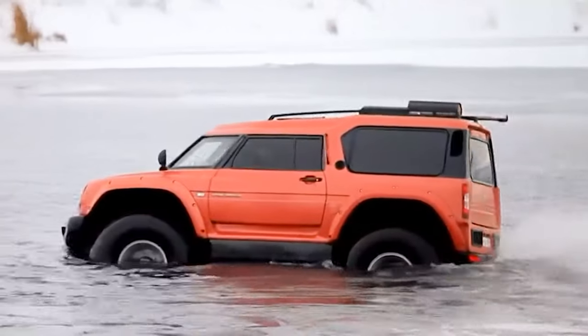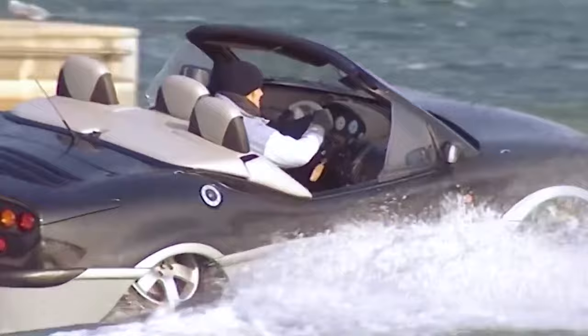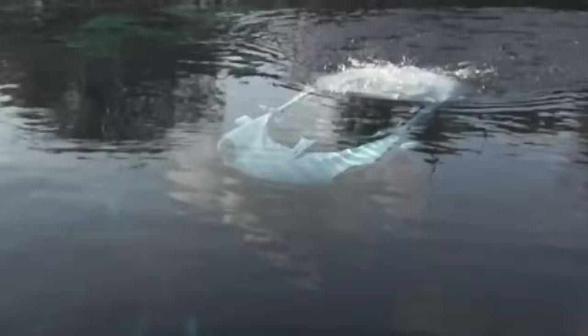Amphibious cars represent a fascinating fusion of vehicles that can travel on land and in water. These unique vehicles have captured the imagination of engineers and adventurers alike, offering a seamless transition from roads to waterways. While not too many amphibious cars exist, they are a downright cool sight to behold, and the handful that do exist are thoroughly unique, and here are the best amphibious cars in the world.